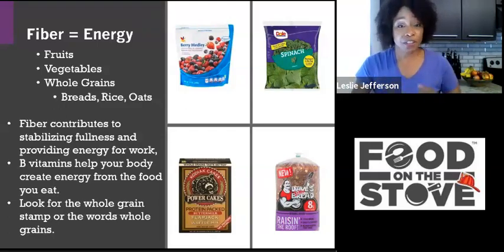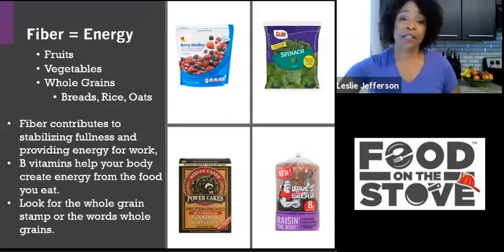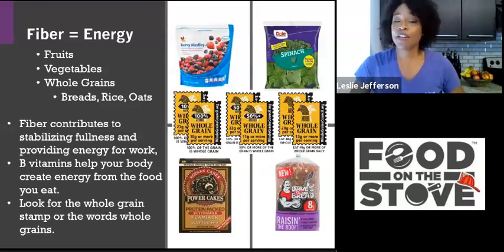And how do you know that you're getting enough fiber in some of those bread items that you're eating? You want to look for the whole grain stamp. And the whole grain stamp is found on breads, different types of pancakes and waffles. So you can find those on some of the items that you're looking for to have for breakfast.